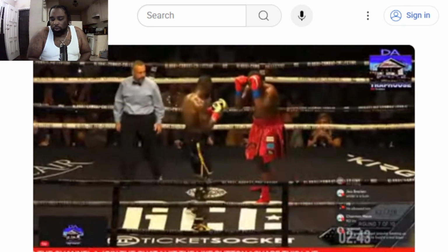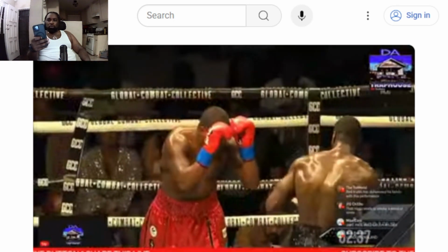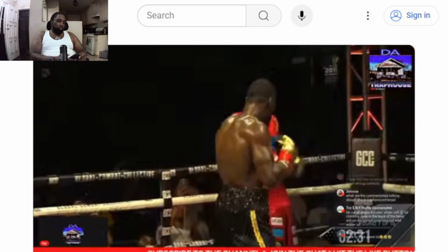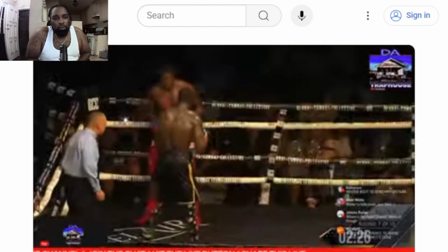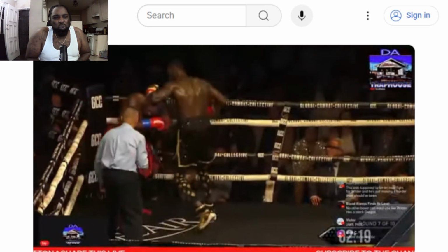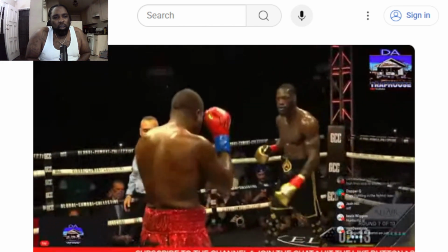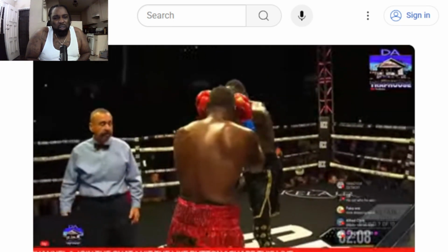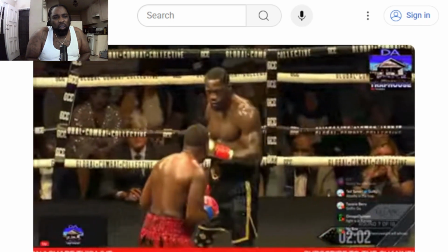We saw it in the first few rounds, but it is not as simple as just stick and move against a guy like Wilder. And there's Wilder again closing the distance with the right hand. Herndon trying to push Wilder off. And there's the right hand that knocks Herndon back. And Herndon kind of turns his back. So that's a no-no. Cannot turn your back. And Ray Corona, you see him talking to Herndon, kind of warning him, hey, you got to show me something.